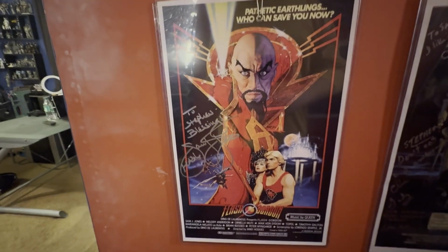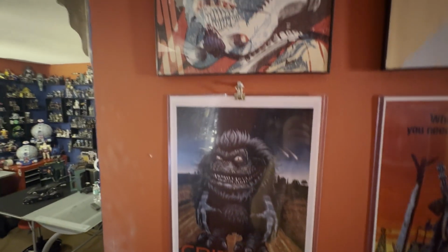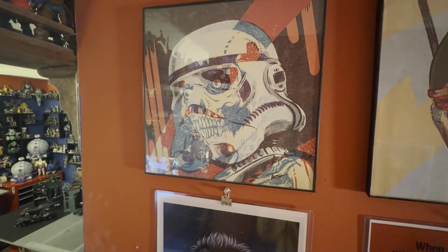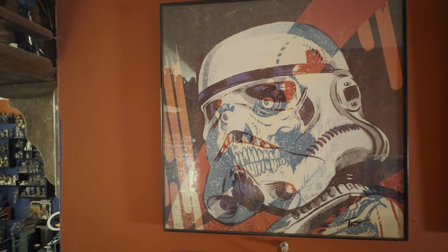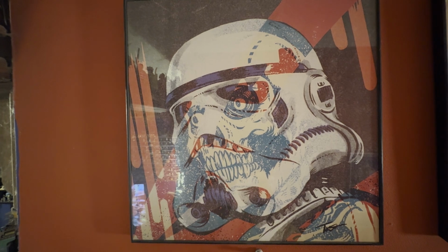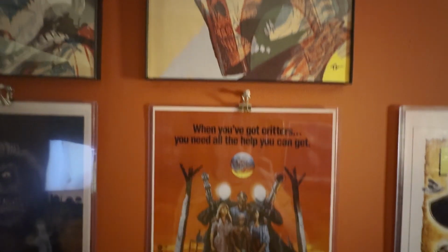I'll show these other posters before we get into the toys. Flash Gordon, signed by Flash Gordon himself. Critters. These are pieces done by Travis Knight. You can find him on Instagram and Facebook. He does really cool pieces that, if you put on 3D glasses and look at the blue, you'll see a Stormtrooper. If you put on the red, you'll see the skeleton under there. But he has lots of different pieces that are kind of like that. He's really cool. Check him out.